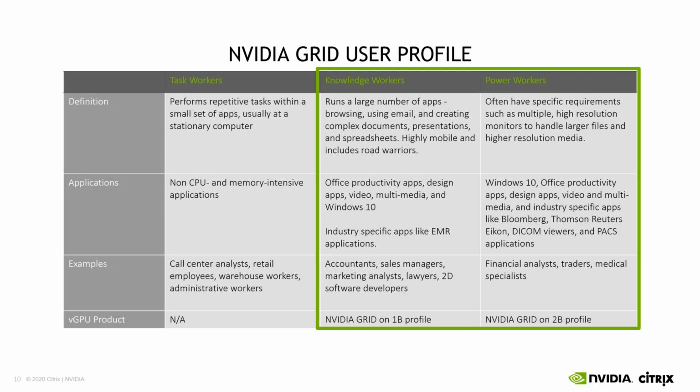Knowledge workers typically run a large number of office productivity applications like browsing, email, creating complex documents, and presentations at the same time. This is different from your task worker, which would just be doing repetitive tasks, maybe with just one application. And then on the right side, these are the power workers. These users would typically run office productivity apps, but in addition to design apps, video and multimedia, as well as industry-specific applications like Bloomberg for financial services, DICOM viewers, and PACS applications in healthcare, all on multiple high-resolution monitors.